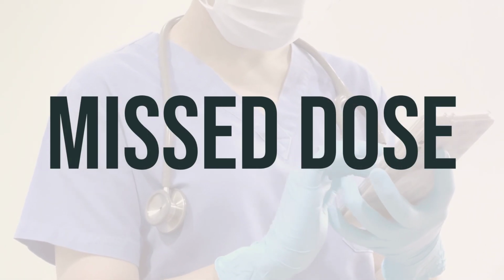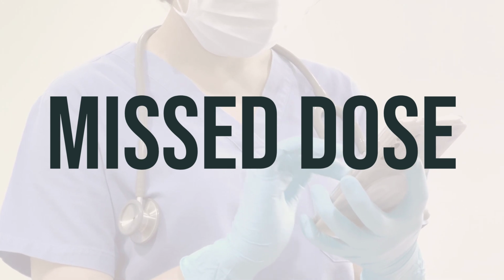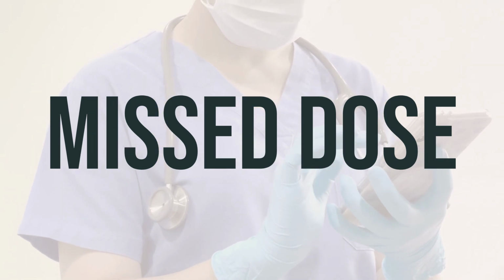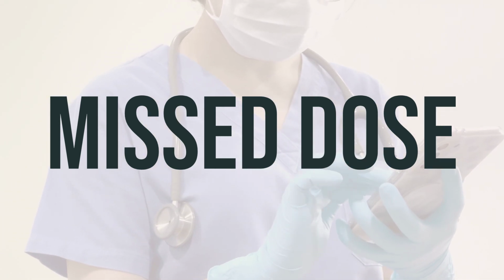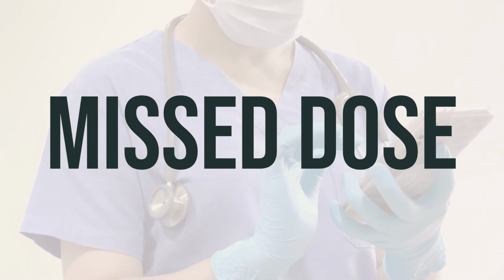If you are taking Centrum Adult 50 plus 80 Mcg Chewable Tablet Multivitamins on a prescribed schedule and miss a dose, take it as soon as you remember. If it is near the time of the next dose, skip the missed dose. Take your next dose at the regular time. Do not double the dose to catch up. Remember to always follow the instructions on the label and consult with a healthcare professional if you have any concerns.